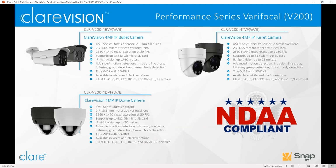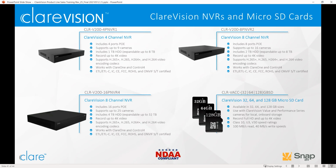And there's the performance series. The main difference in the performance series, the Bullet does have a 60-meter IR range, so it is a long range, and that's why it's in the product line that way. It's in the product line really for its infrared range. The other ones are 30 and 40 meters. And these are the NVRs, which we covered briefly.